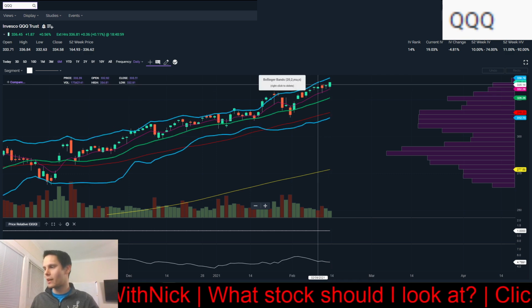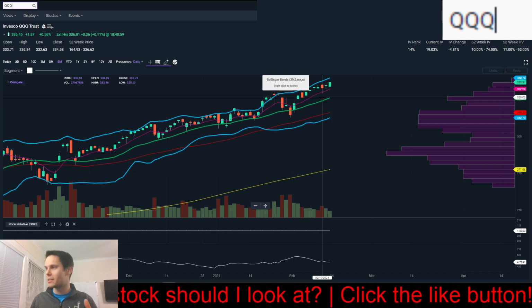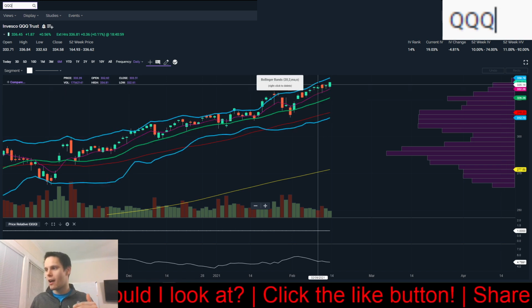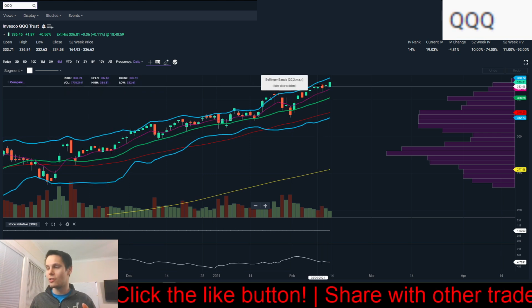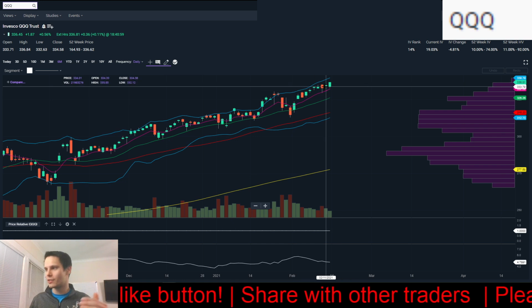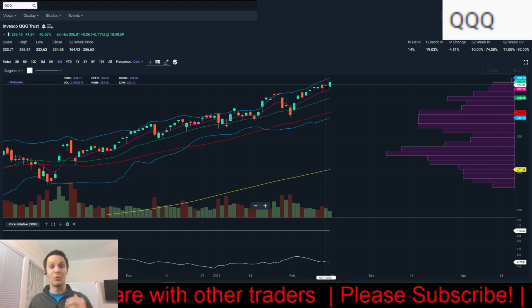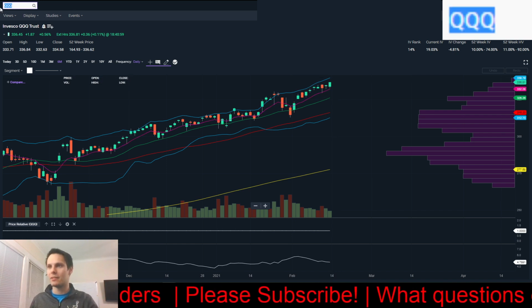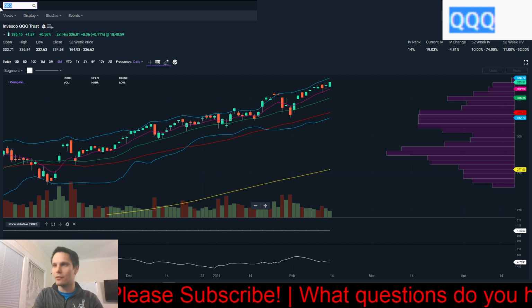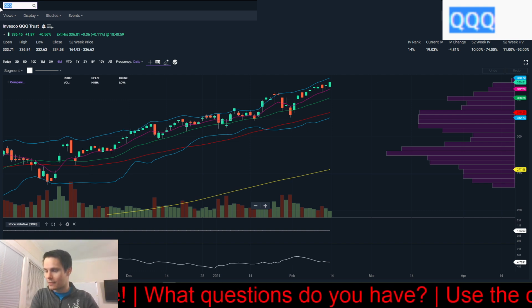Similar story with the QQQ, closed right at the high of the day at all-time highs. You see on Wednesday, we pulled back to the 8-day exponential moving average. Buyers stepped in there, put it back up, but that kind of action on QQQ looks like just a quick check back. For growth stocks that I trade, that was a pretty strong pullback that shook me out of a couple positions and really dented the P&L for the week. But market continues to look strong.